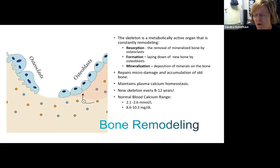So moving on, formation is the laying down of new bone, and that is done by the osteoblasts. So we always want to be bringing out those osteoblasts to be laying down new bone. And then the third part of that process is mineralization. So we have to have enough of the healthy new minerals in our bloodstream that support the laying down of bone to actually make the bones harden.